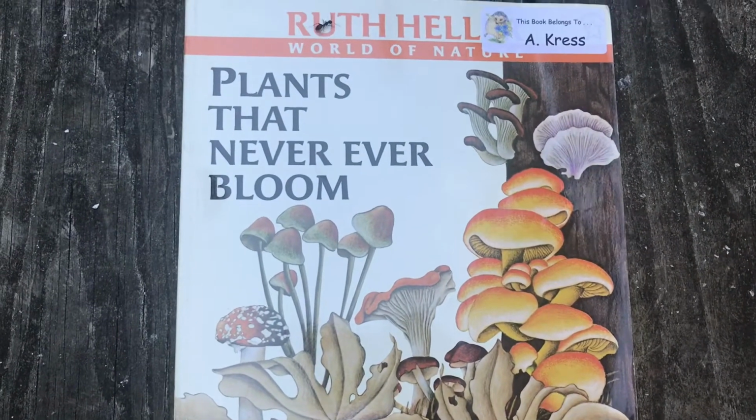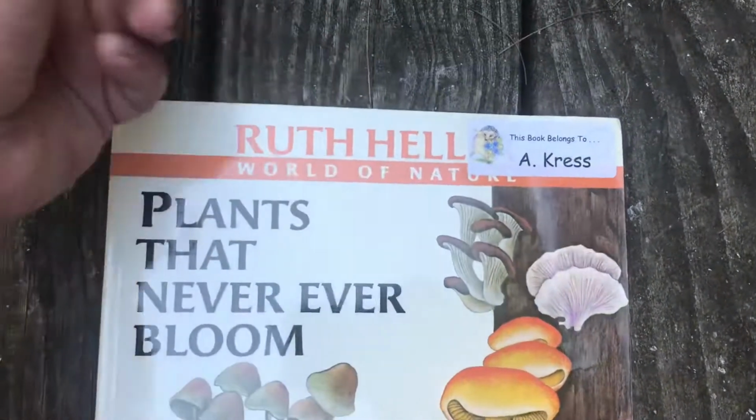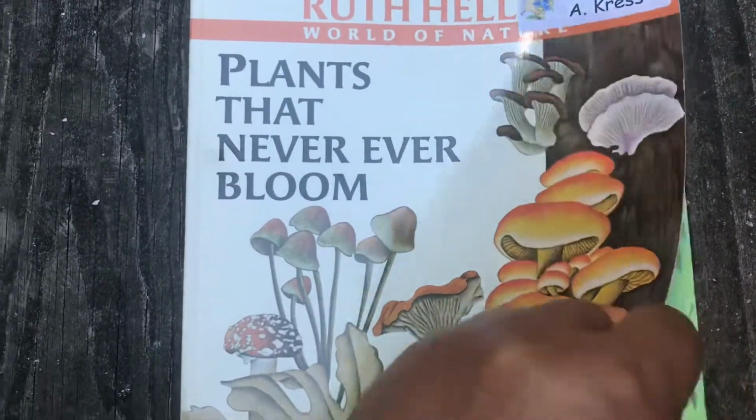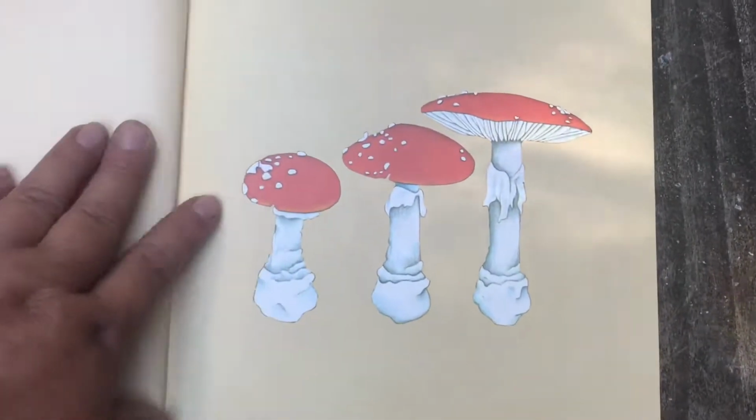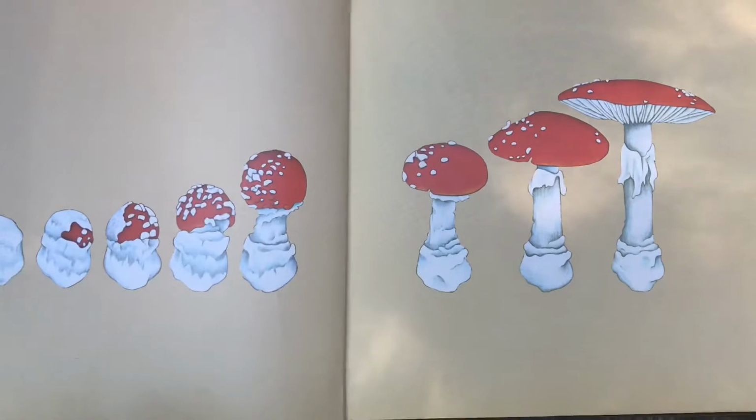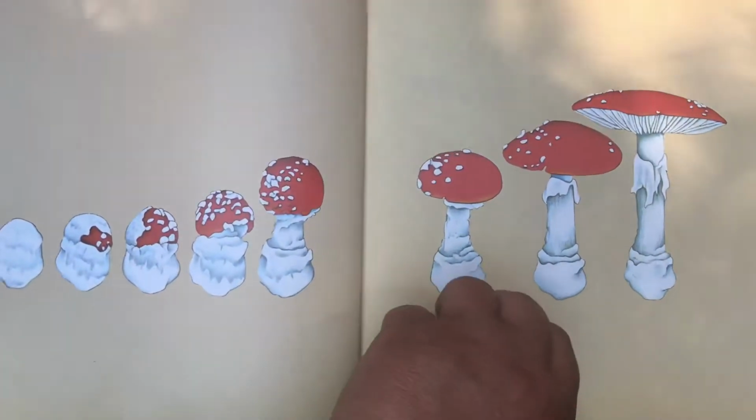Oh, look, we have a little ant on our book. Excuse me. Thank you. And we'll get started. So these are plants, but they're different kind of plants. They don't make flowers or seeds. And here's one we probably all know, right? A mushroom.